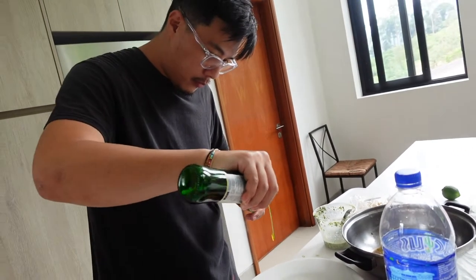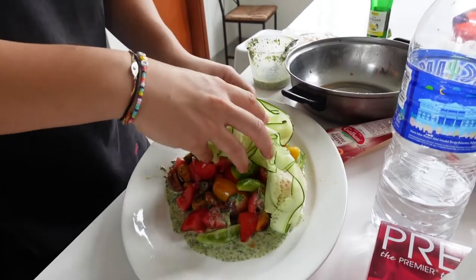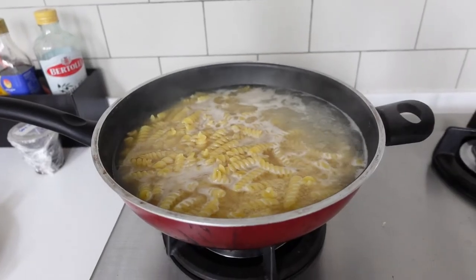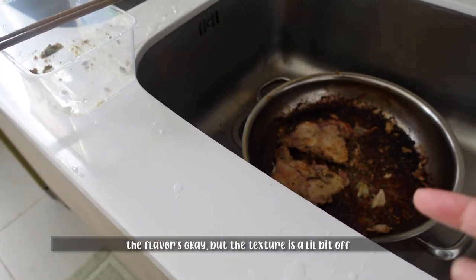Okay. Let me make lunch. I mean, the flavor is okay, but the texture is totally off.